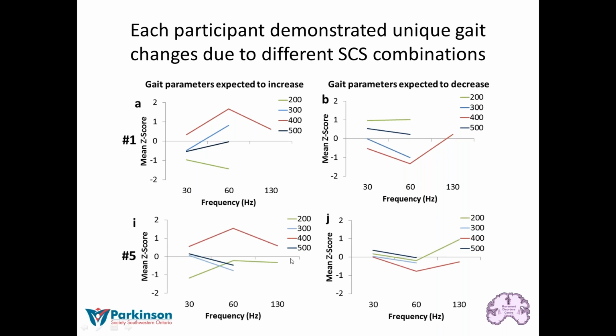For patient 5, we also showed that he also liked 400 pulse width and 60. We showed a similar effect here. One thing to note is that even though these two patients found the same program provided the best motor improvement for them, there was no trending in terms of, okay, 200 pulse width for him, 260 was actually, it wasn't too bad, but for this patient was worse. So there was no trend in terms of as you increase frequency or as you increase pulse width, you'll see an improvement in these scores or a decrease. So each person was a bit different.